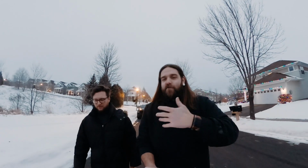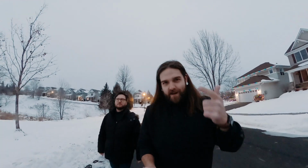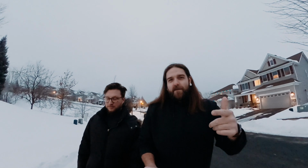So then I also say this for the cons in all these videos, because if you have all those good things like quiet, nice suburb with amazing schools, Eden Prairie without a doubt is very expensive. Like I said earlier, the median single family home price is $470,000.